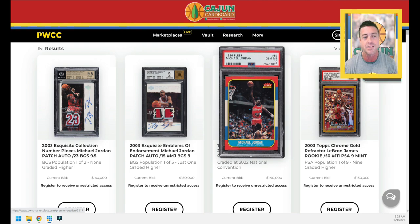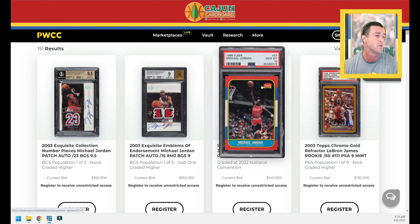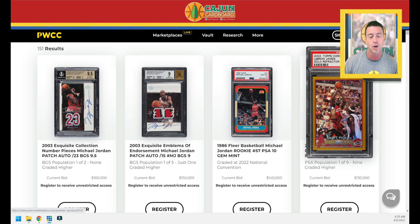We've seen an uptick in prices a little bit along the way, especially for the Jordan Fleer. We've seen those cards actually run a little bit in the past 30 to 45 days, even in PSA 7, 8, and 9s. So we'll see what this one does. I think it's probably going to push 220 to 230, but that's just a guess, man. It's a total guess. You never know.